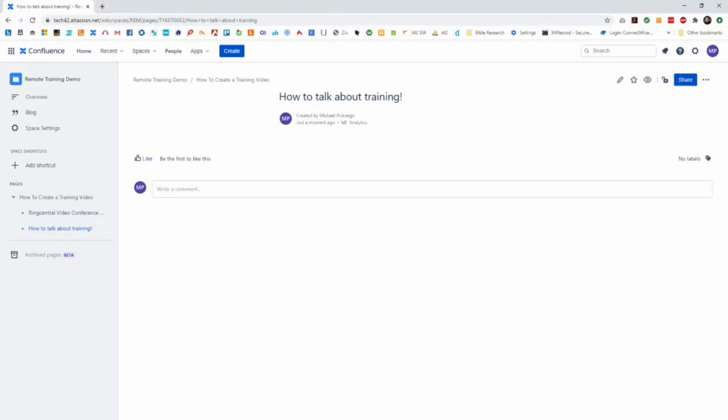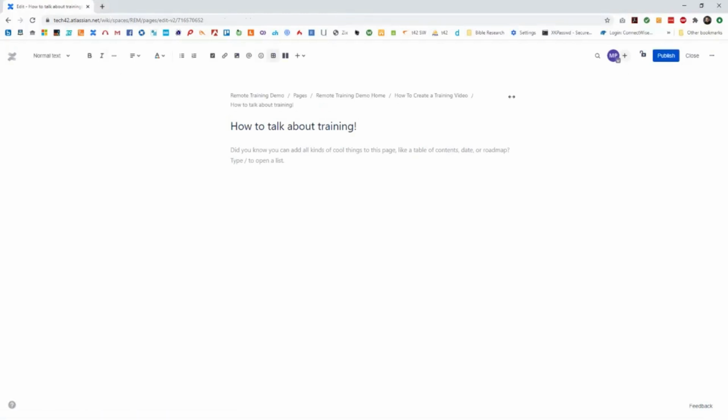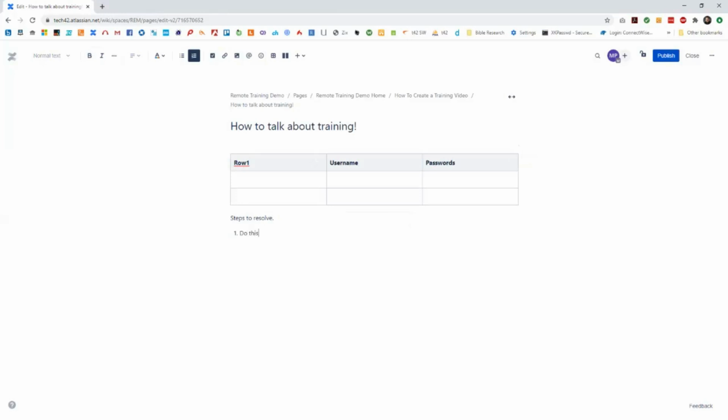I can come back in here and say, all right, I created a header, but there's nothing really useful here, so let's edit it. Maybe we want to throw a table out there. We've got lots of different information, and we want to organize it into a table. So this might be row 1, username, password. We're going to keep some information out here for people. So this is text-based documentation. I can also do steps to resolve, a step-by-step instruction on how to do something. So 1, do this. 2, do that. And then I can publish this.